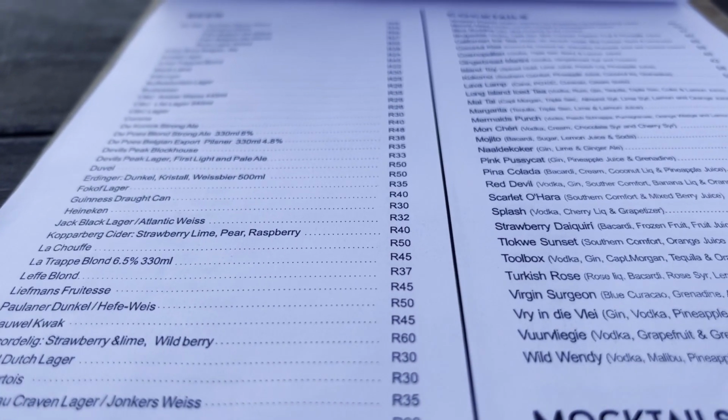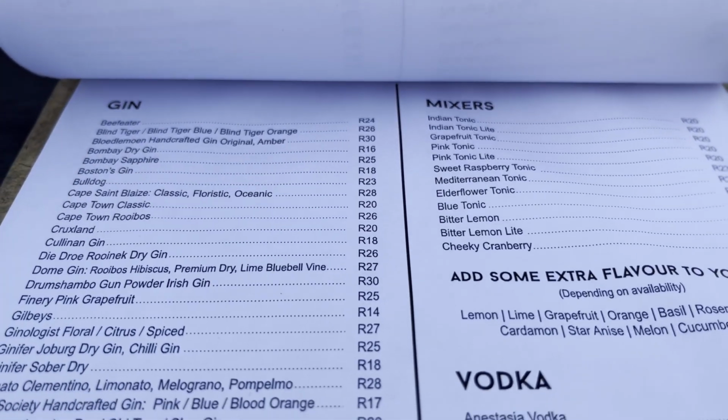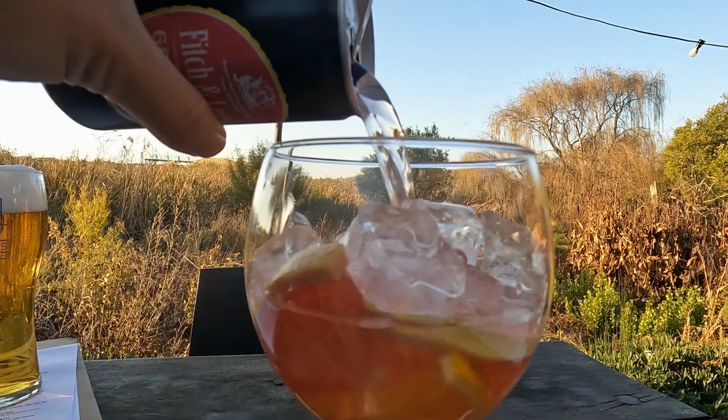The nice thing about this place is there's so many craft beers and beers. Also a lot of options when it comes to gin, and you can pick your own gin, pick your own mixer and a flavor. So if you ever find yourself in Potch, come here. It's not too studenty. It's got a more mature vibe. You can call it that. Yeah, pretty much.